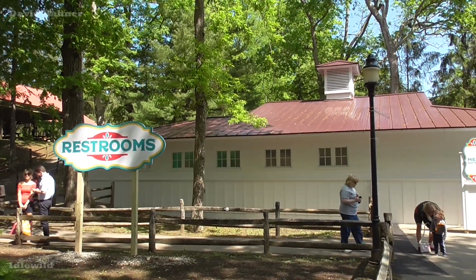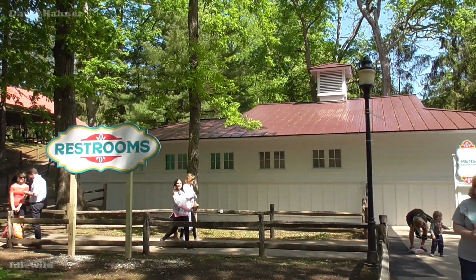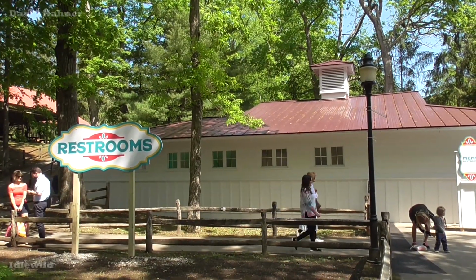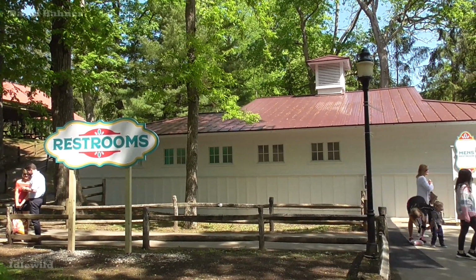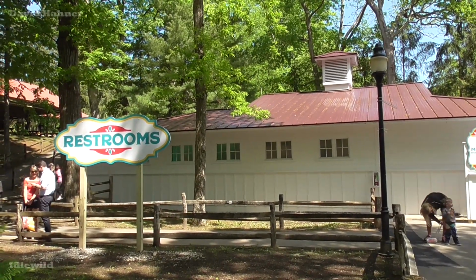I'm not going to show you, for obvious reasons, but Idlewild had just updated their main restroom, and boy, is it very nice. It's probably one of the nicest theme park restrooms that I've ever been in. It's really good.